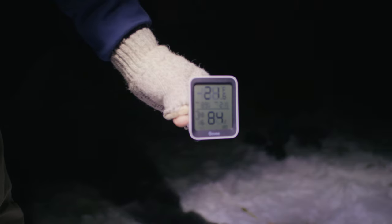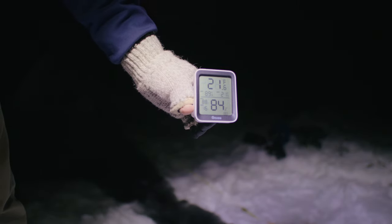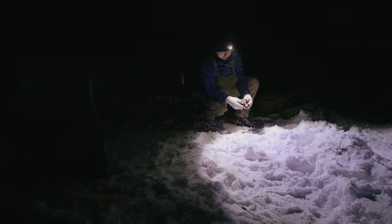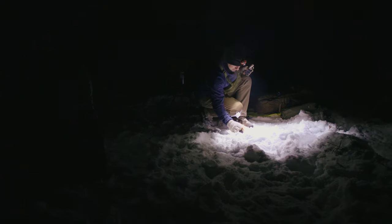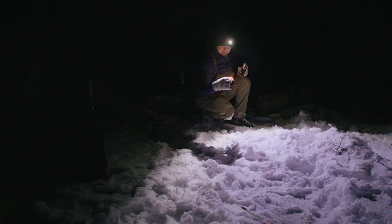Do an update here on the temp. And 21.6. I have a candle here. I guess it'd be interesting to see if I could spark. I lit the candle.